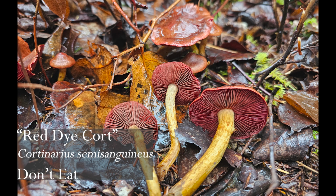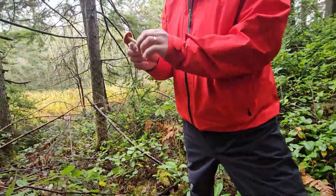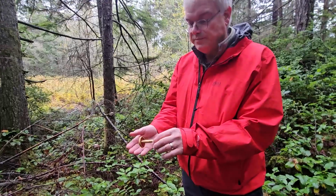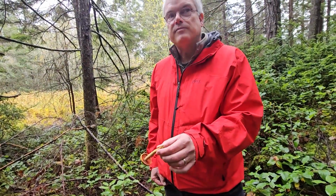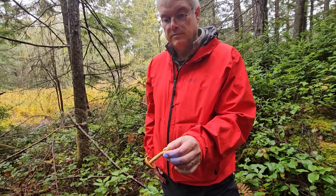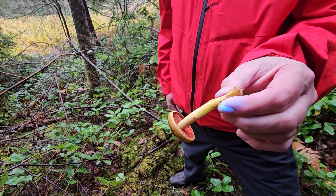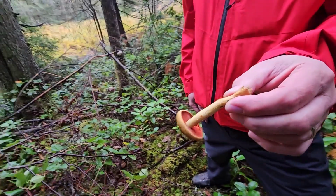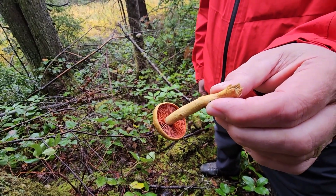Yeah. And one of the main, let me see. Isn't that pretty? One of the main ways, in Mushrooms of Cascadia, Noah and Christian's new book, it says that on the Smithii, Cortinarius smithii, there's no fluorescence on the stipe, but on sub or semi-sanguineous, there is a fluorescent reaction on the stipe. Can't really see it that well here in the daylight, but in the dark it glows so super bright. Yep. So this is a Dermocybe, subgenus Dermocybe, and one of the dye corts.